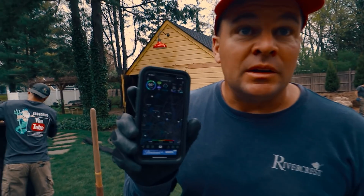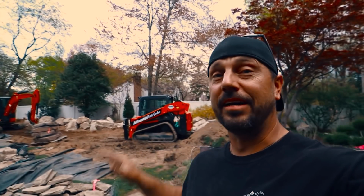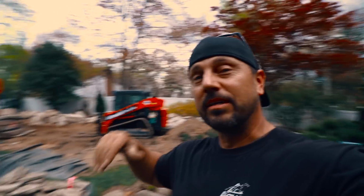We got about 15 minutes. We gotta get rolling. We got a big rainstorm headed our way. Hopefully we can salvage our work site because I don't want this to turn into a complete mud hole. And once we get it covered, we're gonna set up some tents and keep pushing forward.